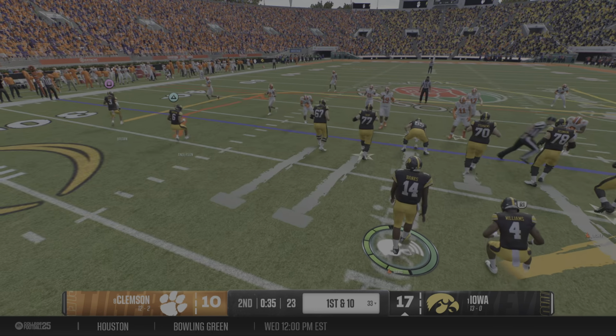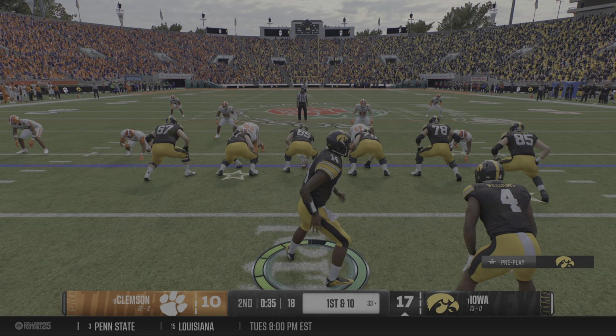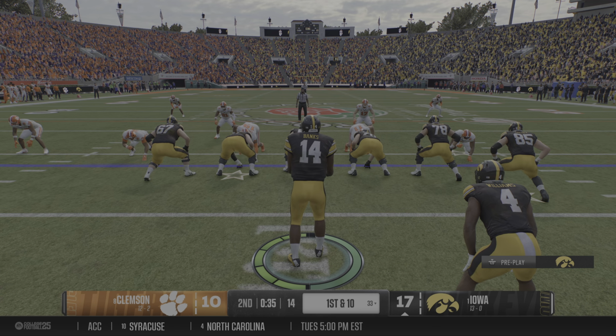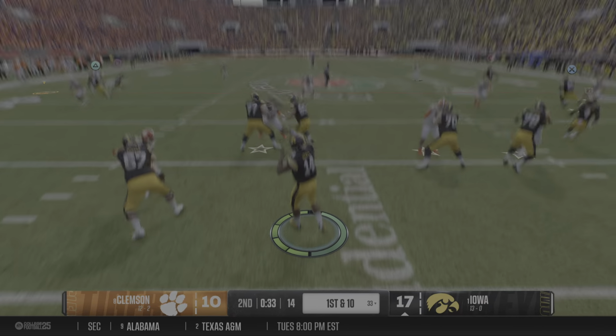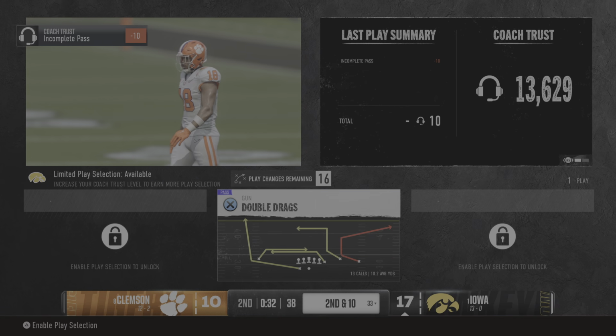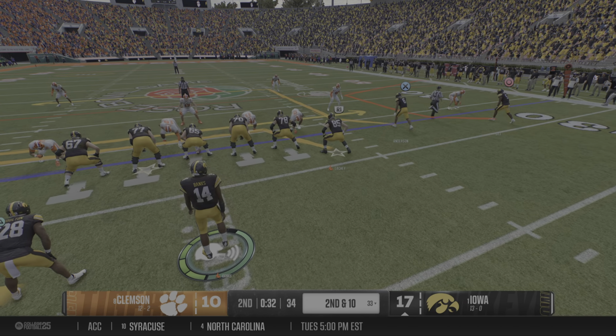So here we go, the first play of the drive, less than a minute to play before halftime. Back to pass, it's Banks. Oh, the quick throw falls incomplete. Pretty nice catch here, but a missed opportunity for an interception.